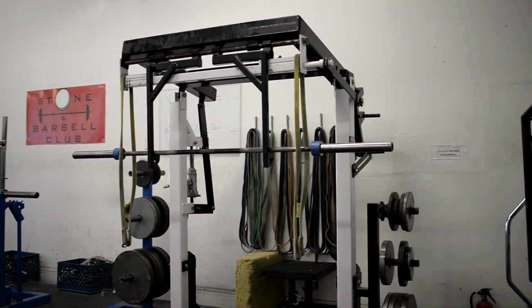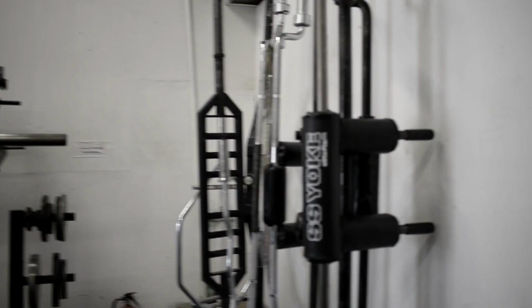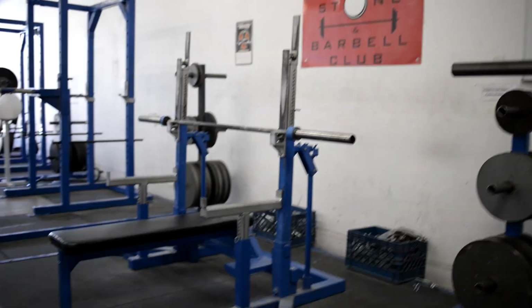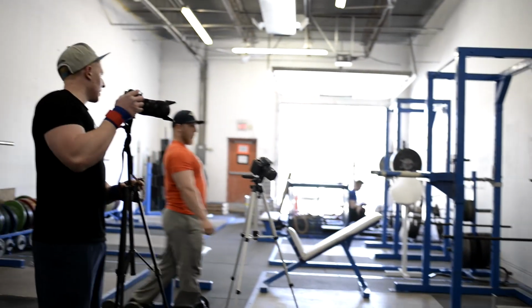Real eye-opening experience. They have a lot of other great things here, like a monolift, a bunch of bands that you see, a bunch of different types of bars and specialty bars, from yoke bars to buffalo bars to actual deadlift bars, power bars, Olympic bars, everything you could really want in this gym. And even though it doesn't have a huge footprint, you can see the equipment itself is extremely nice, all competition style.